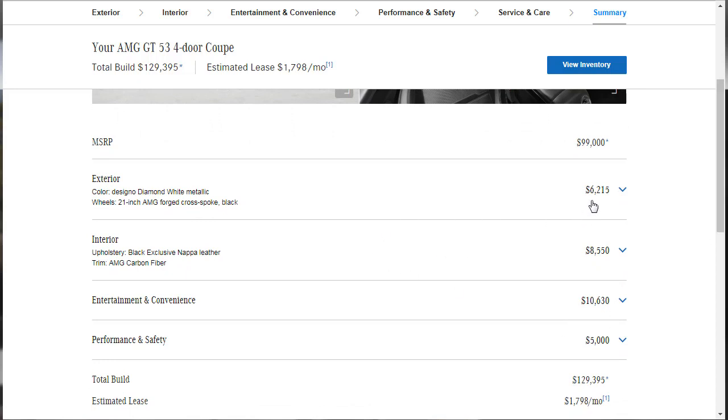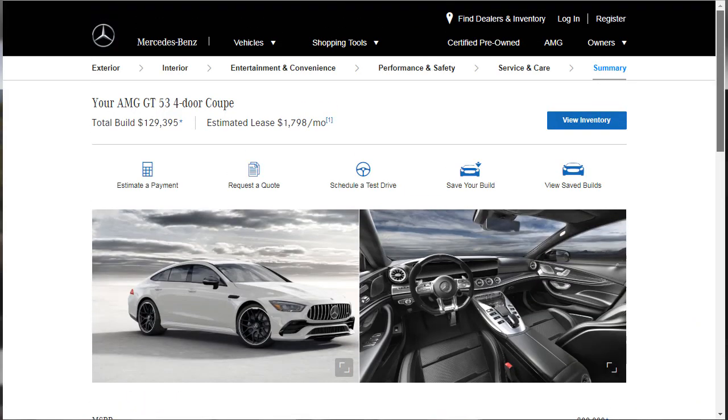We spent $6,200 on the exterior, $8,500 in change on the interior. Comfort and convenience cost us $10,630. And performance and safety, we spent $5,000. So, yeah, we have a beautiful AMG GT 53 four-door coupe, and we are going to pay for it. So, yeah, that's that. I'm going to go ahead and wrap this video up. Beautiful car. Still reminds me of a CLS Mercedes, even though they're still making it.